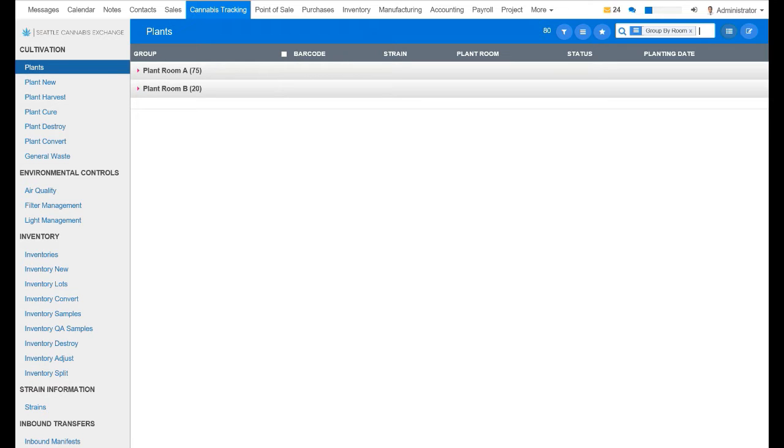Another very important point to make right here is that with Seattle Cannabis Exchange's seed-to-sale cannabis tracking system, you're able to stay compliant with all Washington State medical and recreational marijuana laws. Before we jump into the cannabis tracking system, though, I want to point out one little thing right here. This little blue bar helps you integrate your business with Seattle Cannabis Exchange for the first time, and/or helps you answer questions you may have about Seattle Cannabis Exchange and how we can help you stay compliant.